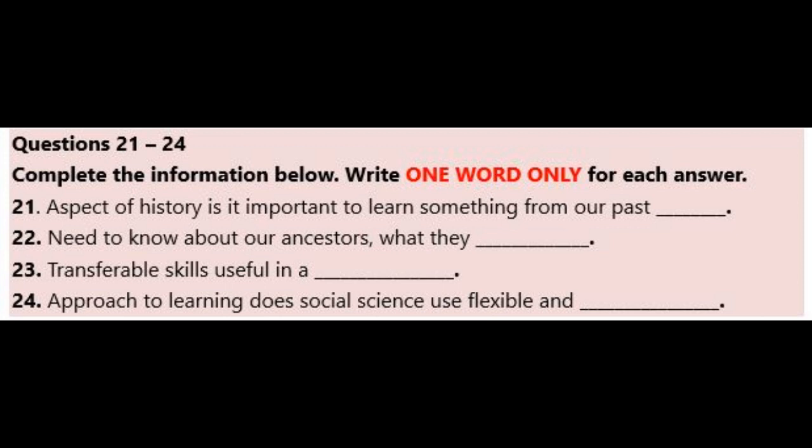Now turn to part 3. Part 3. You'll hear 2 university students discussing a social science lecture they attended. First, you have some time to look at questions 21 to 24.